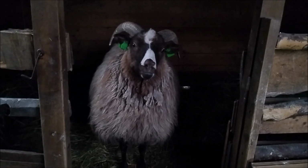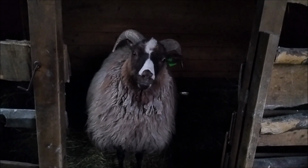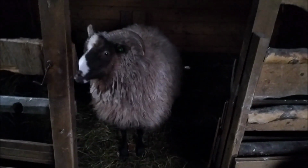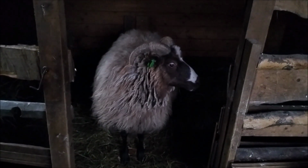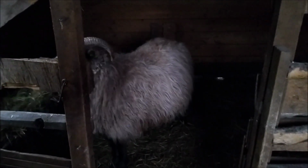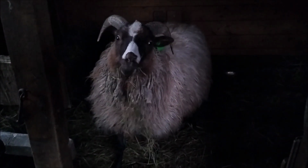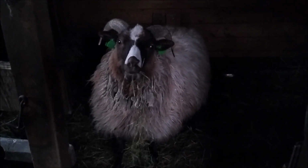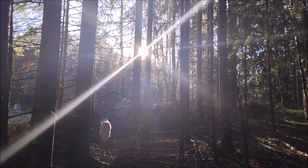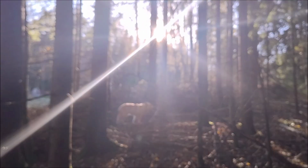It's a camera! Yeah, you're surrounded by food. Nice, huh? The sun is barely coming over the treetops these days.